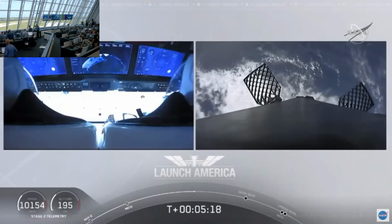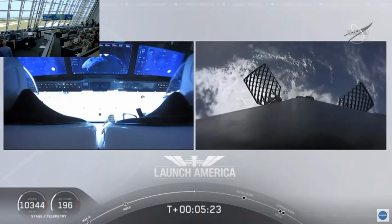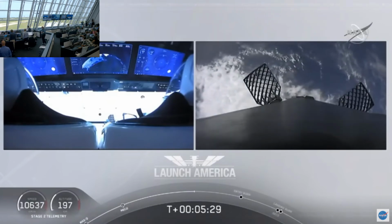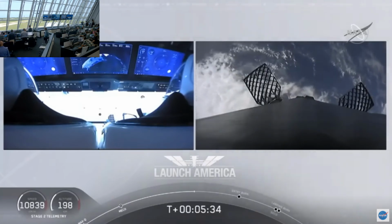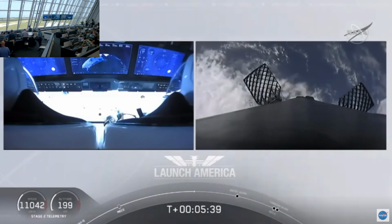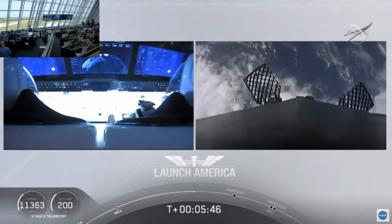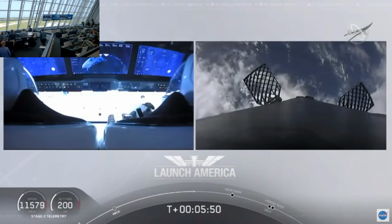And while they continue uphill, looks like we are getting a view of the first stage as well. Yep, on your right screen, you can see that first stage with the grid fins deployed. It's making its way back to attempt to land on our drone ship, Of Course I Still Love You. We're just a couple minutes away from the entry burn, and that's where 3 of the 9 Merlin engines ignite to help slow the vehicle down as it re-enters the Earth's atmosphere. And then after the entry burn will be the landing burn, which is just a single engine burn.